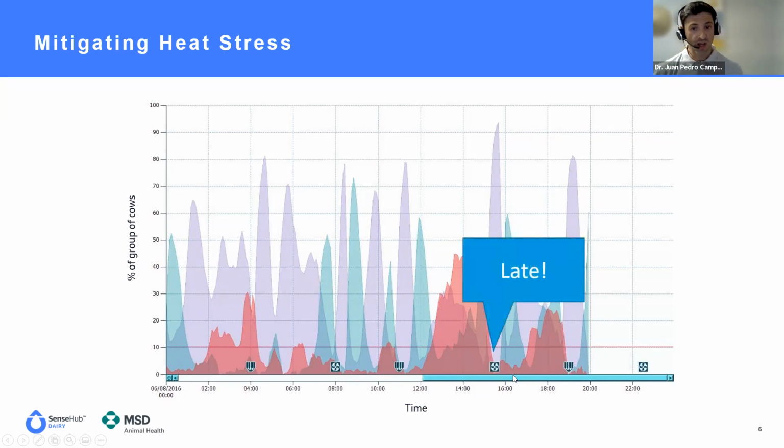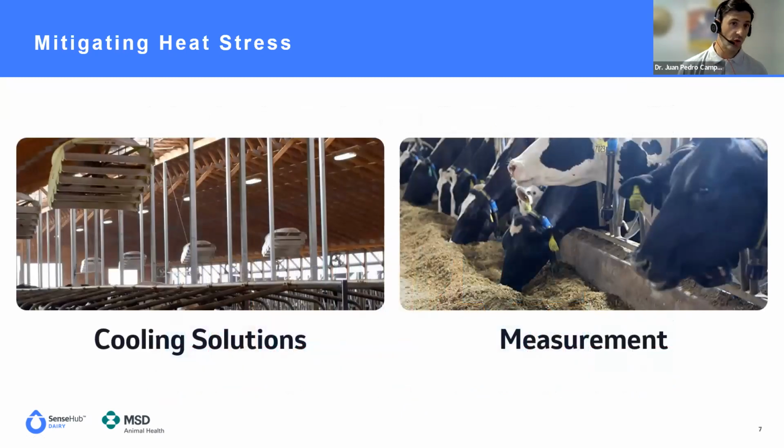So what I'm trying to say is that this activation was late. And because I didn't measure, I was having, for how many hours? 4 hours, the animals suffering from heat stress without activating. So the way to control or to mitigate the heat stress is the combination of cooling solutions plus measurement, plus understanding what is happening on the animals and when the animals are suffering from heat stress.